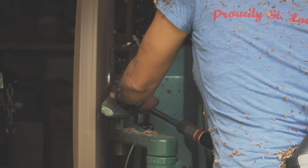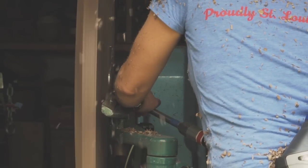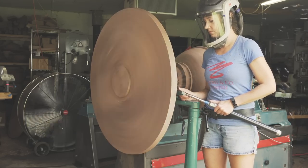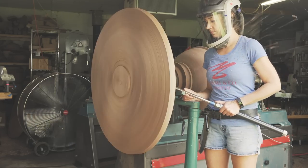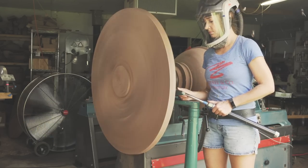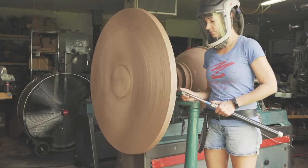You can see here how much the wood has moved over a couple of days. I start by truing up what will be the bottom of the foot, and this helps to get the piece balanced. It also helps me to determine what the thickness of the final piece will be, and Martin started working on power sanding the pedestal.